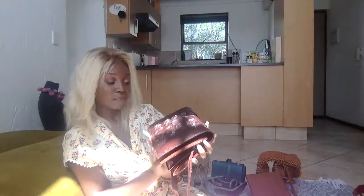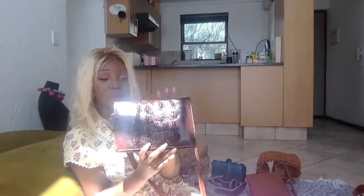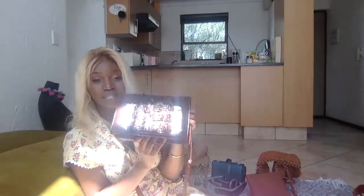So this is my superstar bag. And then this is my bad girl bag. This bag was a gift, and I have no idea where it's from. All I know is that it's alligator, and it attracts so much attention just because it's so unusual.